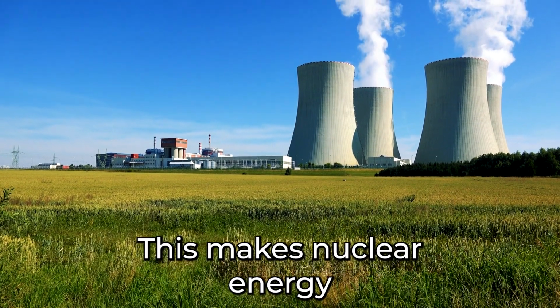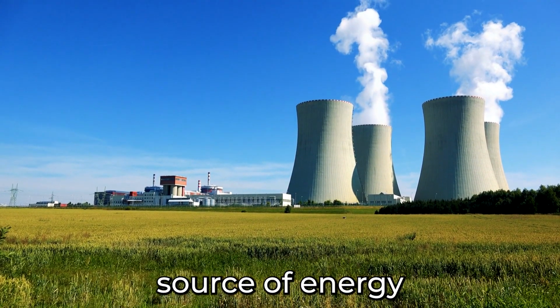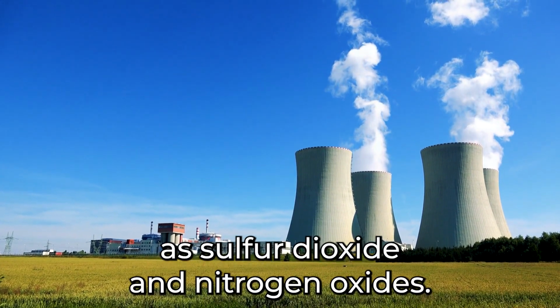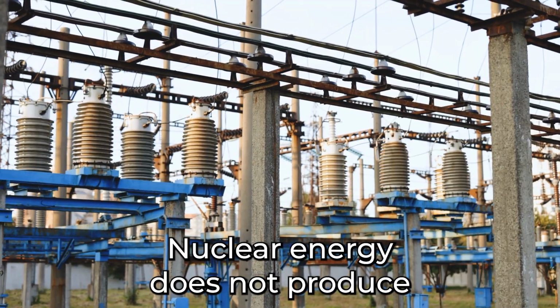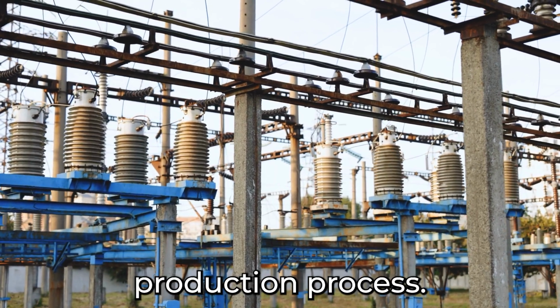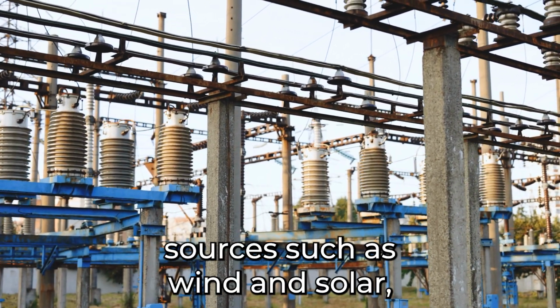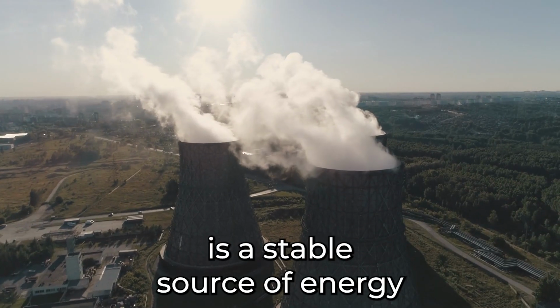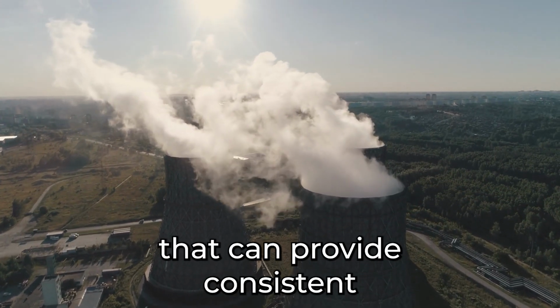This makes nuclear energy a compact and efficient source of energy compared to other sources. Unlike fossil fuels, which emit pollutants such as sulfur dioxide and nitrogen oxides, nuclear energy does not produce air pollution during the energy production process. Unlike renewable energy sources such as wind and solar, which are dependent on weather conditions, nuclear energy is a stable source of energy that can provide consistent power to the grid.